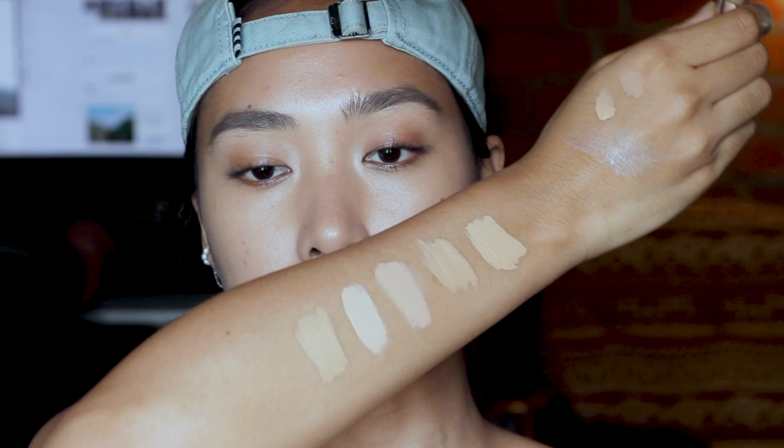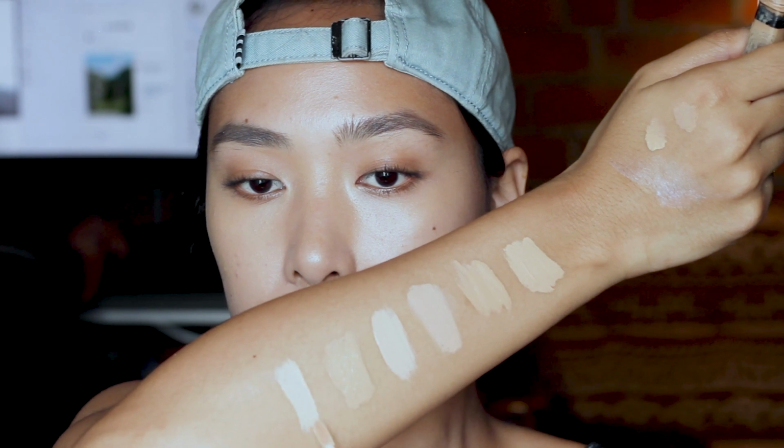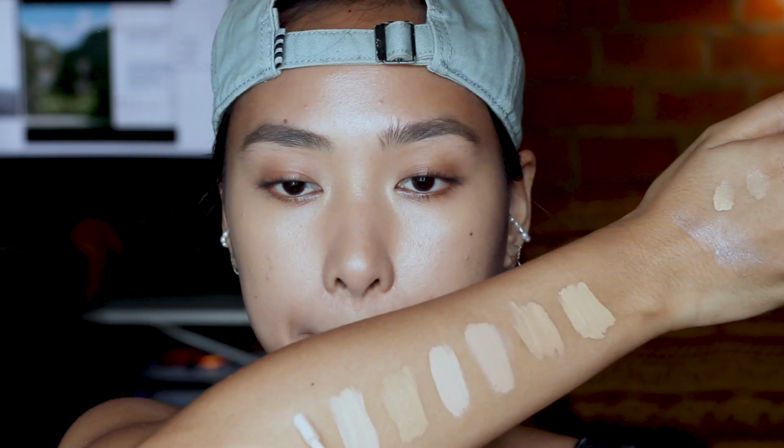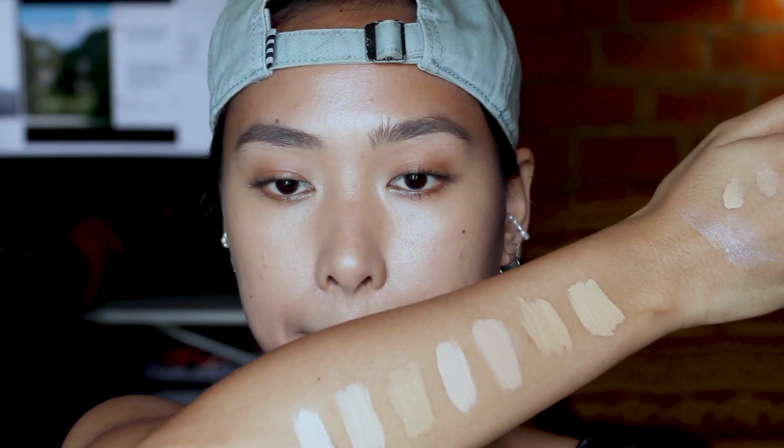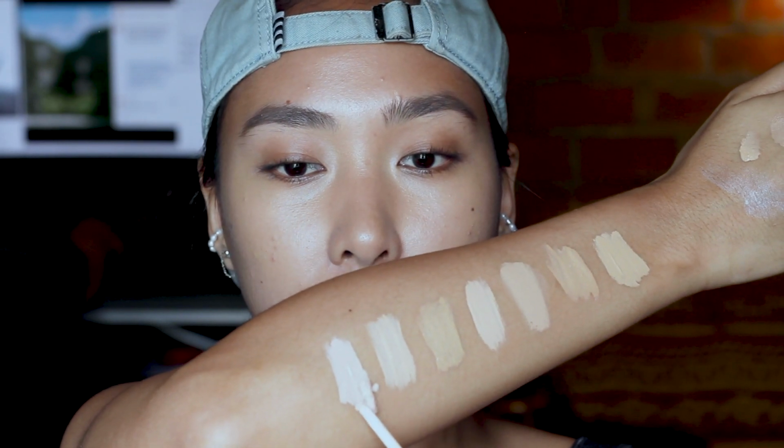Sobrang perfect for my skin tone. Itong Maybelline Fit Me in the shade Sand. Itong ColourPop No Filter Concealer in the shade Fair Neutral. Ay! Yung doe foot applicator natanggal.